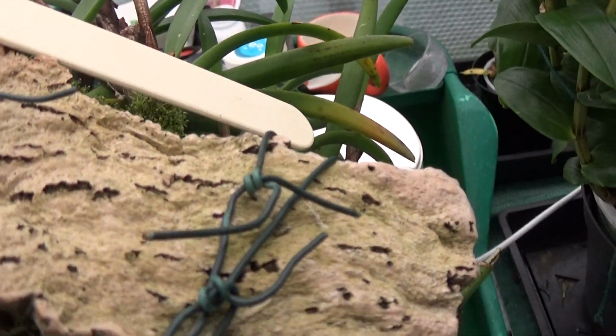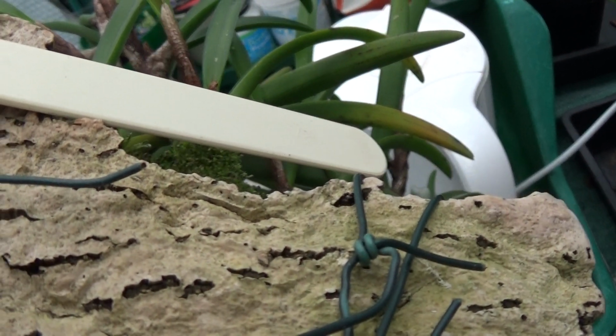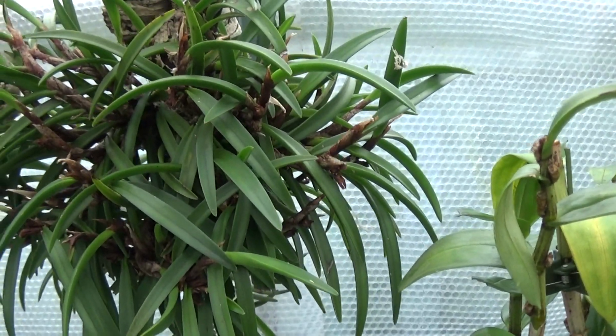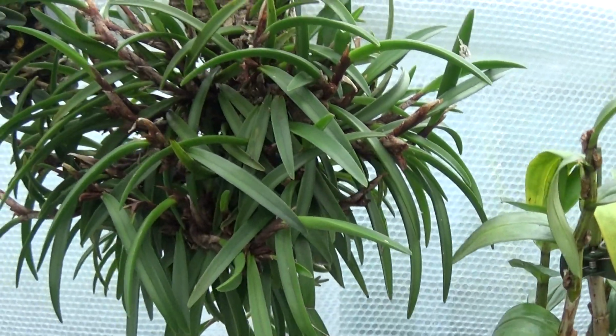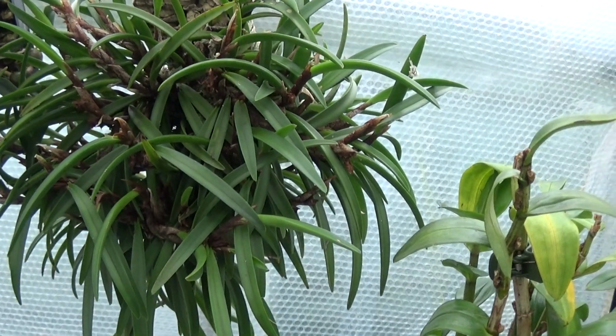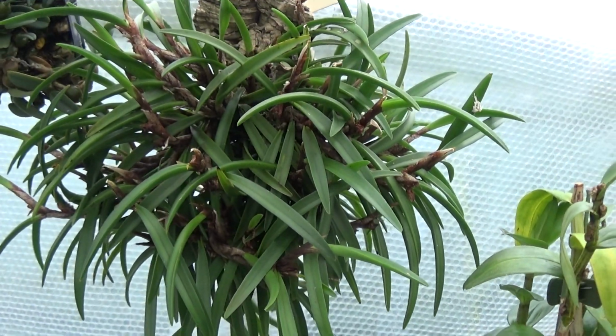Well, the label's turned the other way around, so I'll switch off and have a look. Yeah, I've had a look at the label. It's a Ceratostylis rubra. Absolutely gorgeous when that's in full bloom. Just one mass of beautiful red blooms.